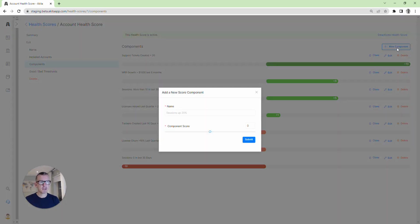If I click the new component button up here, I'm going to use the intuition score that I mentioned as an example. This is a traffic light score that you capture on the account record after you've spoken to or engaged with the customer in some way, just to give you a sense of how you feel the health of the customer is progressing. So we call it the CSM score in Akita.